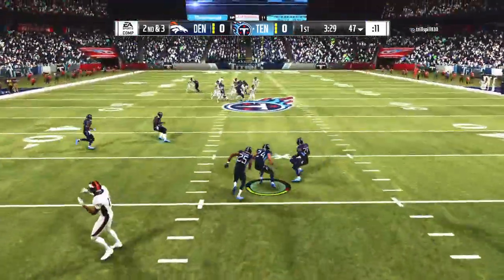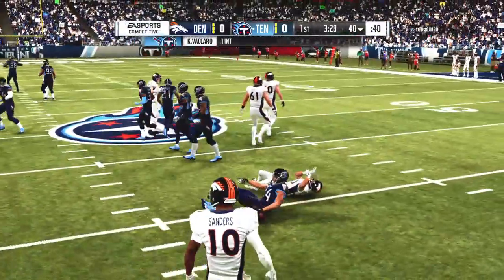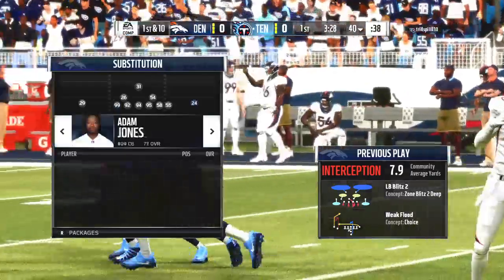Into heavy traffic, and it's intercepted. Picked off by the safety, Kenny Vaccaro. And to the 40-yard line, that's where the return stops.